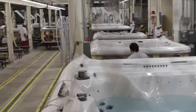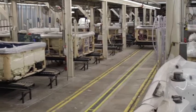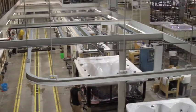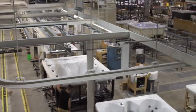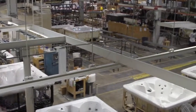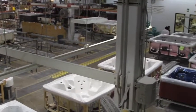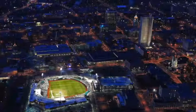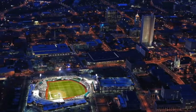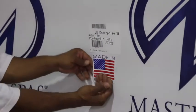Made in the USA. All of Master Spas' seven brands are manufactured in a 27-acre facility in the heartland of America and shipped around the world. In a time when many spa manufacturers are willing to move jobs to other countries to increase their bottom line, Master Spas has invested millions of dollars in its factory and continues to provide hundreds of jobs in Fort Wayne, Indiana, and across the country. As a result of our commitment, tens of millions of dollars each year are put back into the local economy. We are proud to be made in the USA.